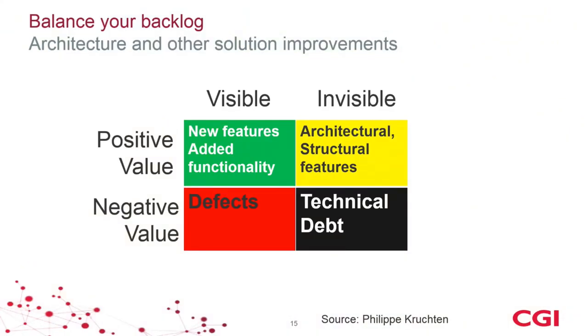I promised you this explanation of these colors of solution increments, invented by Philip Kruchten. Basically, he divides it into four cells. You have visible and invisible improvements, and the visible improvements can be positive, which means new features, user stories, use cases, added functionality, or with negative value, they are the defects, they are in your bug repository.